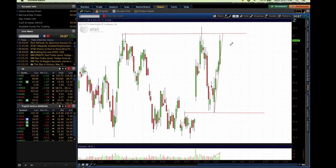So what I would say is this is one where you're going to have to wait for the breakout before you get in. And then if it breaks out over that high around 35 or 35.20, then you got to keep your stop really tight. Keep it right around 35 or 34.90, because this one could quickly come right back and do something like that. Before you know it, you've lost $2.